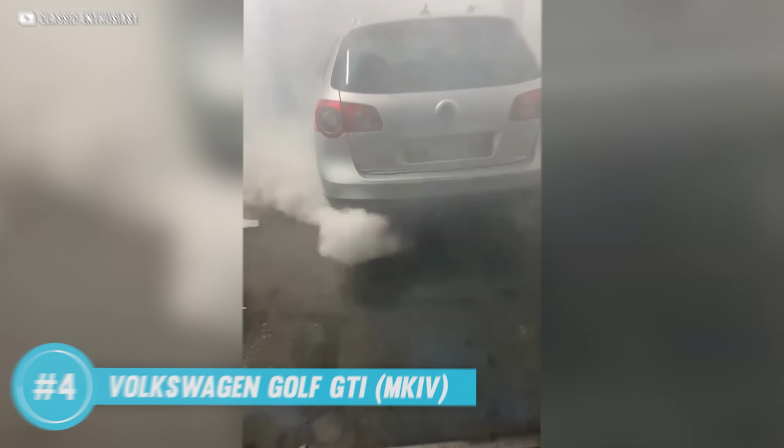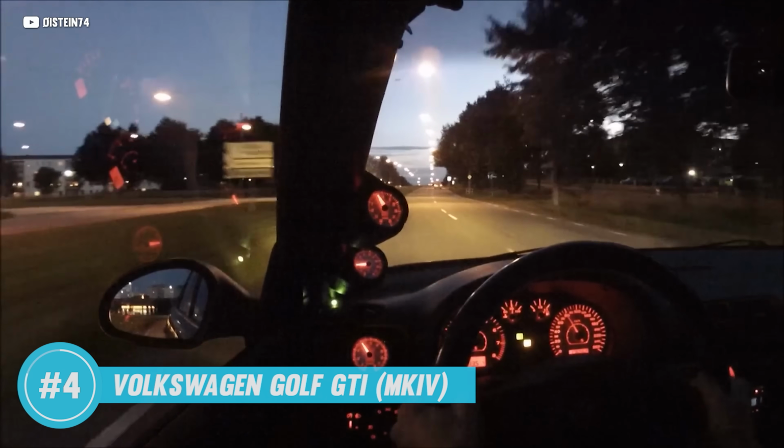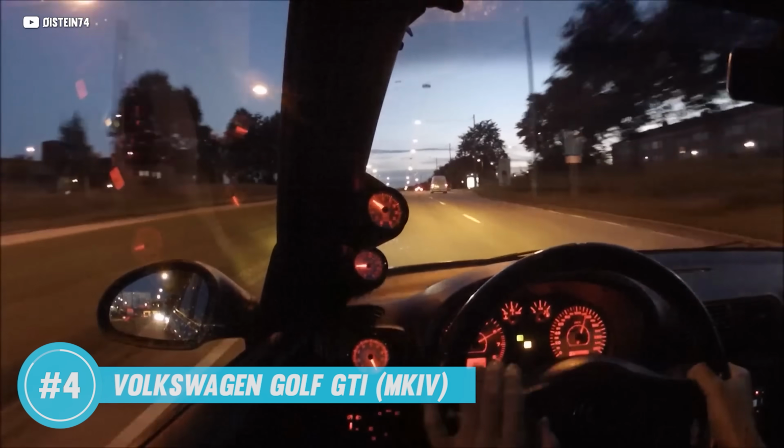It's a quirky V6 in a hatchback. What's not to love? Yes, sometimes VW gets a bad rep for reliability, but most of them are actually pretty solid cars. Do your research up front and know what you're getting into, and you'll be fine.